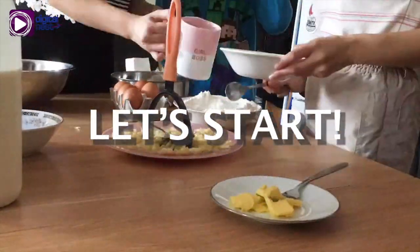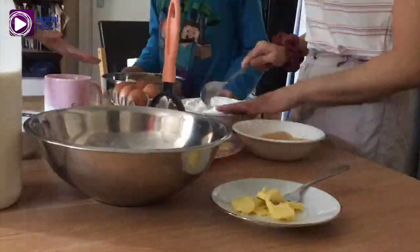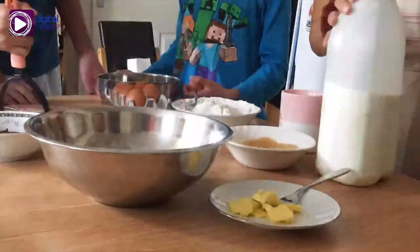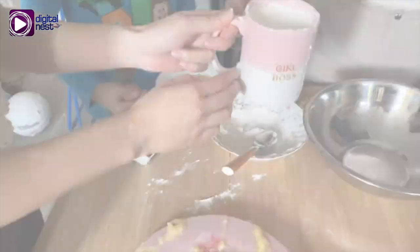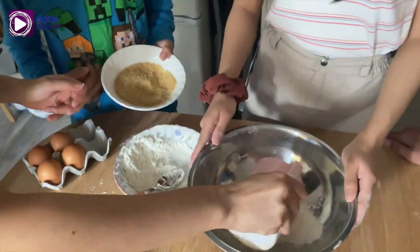So let's start. This is how we make pancakes. We don't usually get the exact measures, but we use medium-sized cups or mugs. So for the flavored banana pancakes, we need a mug of flour.